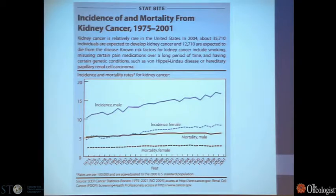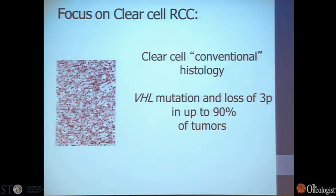So first, kidney cancer, like pancreatic cancer, has been on the rise. And although this is a somewhat dated slide, you can see that dating back to the 70s, we've been seeing a steady increase in this cancer. And so although it was originally characterized as a rare tumor type, it really is not anymore. And this talk will focus on one subtype of kidney cancer.